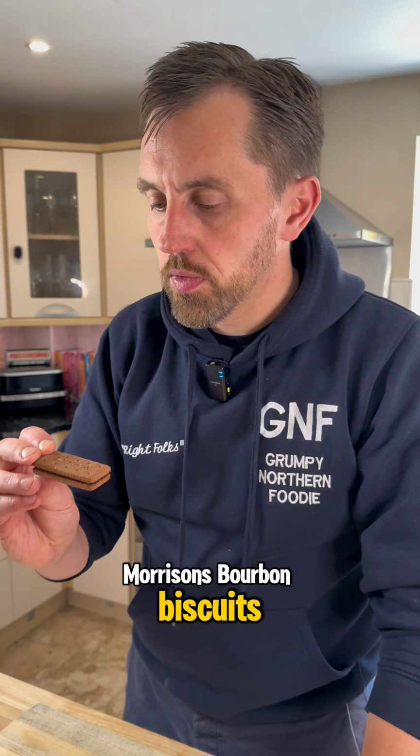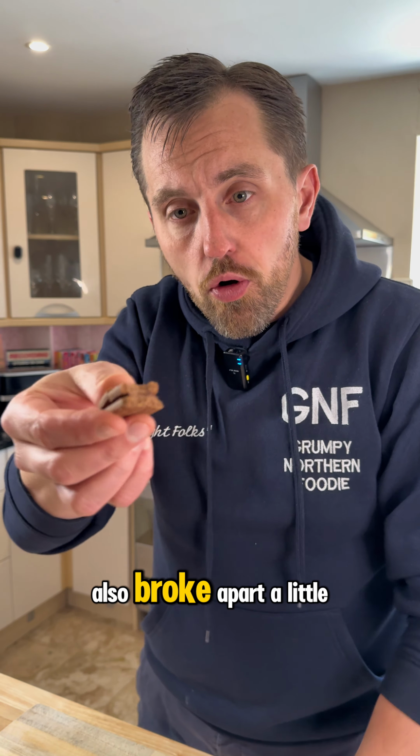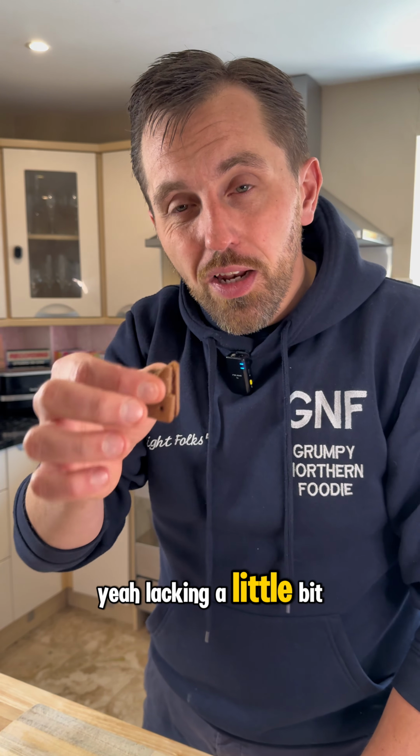Morrison's bourbon biscuits. Not as chocolatey as the Co-op ones. Also broke apart a little bit more when we were biting in. Definitely less filling in there than there is in the Co-op ones. Yeah, lacking a little bit of the flavour in these bourbon creams. Morrison's, you're getting a 5 out of 10.